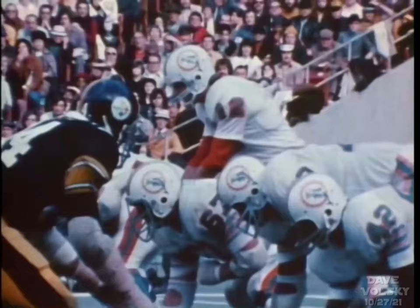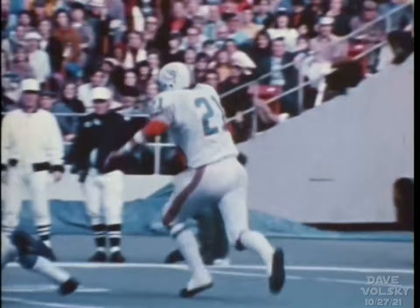Greasy pitching to the right. The kick. He juggles the football. Cuts forward. He's hit by Joe Green and nailed at the 23-yard line.